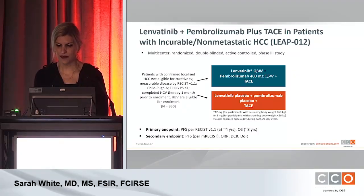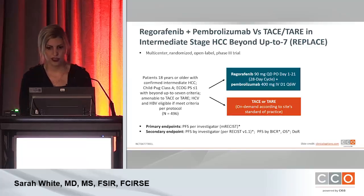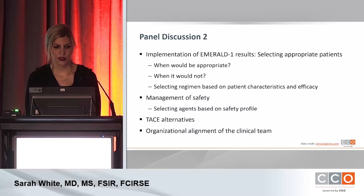And they're looking at DCR and all those other things that are appropriate. So again, very interesting trials coming down the pipeline, regorafenib plus pembro versus TACE or TARE, which I think is very interesting because I think overall survival has not been shown to be different with either of the therapies, even though PFS is different. So this is the REPLACE trial, and looking at those patients that have beyond that 7, so beyond the 7 nodules, bigger in size. So again, another interesting study that we will be looking to see the results of soon.